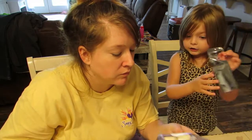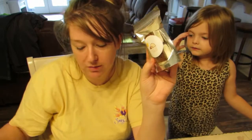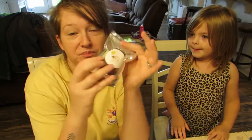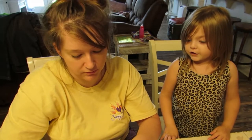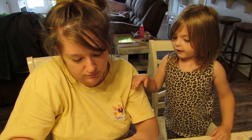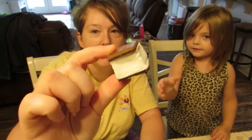Mama, we gotta start the fish first. Okay. I'm not sure if these are gluten-free or not. Let me check real quick. Those are not gluten-free, so I can't try it, but Riley can. These are the Big Boy ice cream sandwiches. Mama, these shapes are for you. The last shape is for you. This is what it looks like.